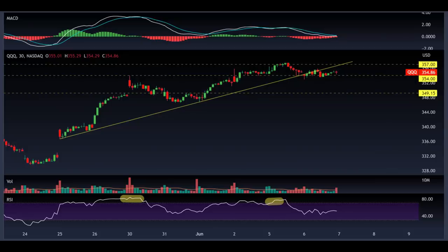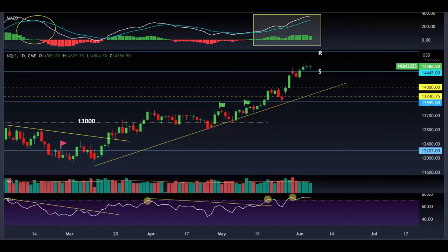Here's the daily chart for the continuous contract for the NASDAQ. What do we see here? Above 14,455, that's the good news. The bad news is, the momentum indicators are topping, and they're about to go down. We have what appears to be a double doji pattern, which usually precedes a massive move. The move could be up or could be down.